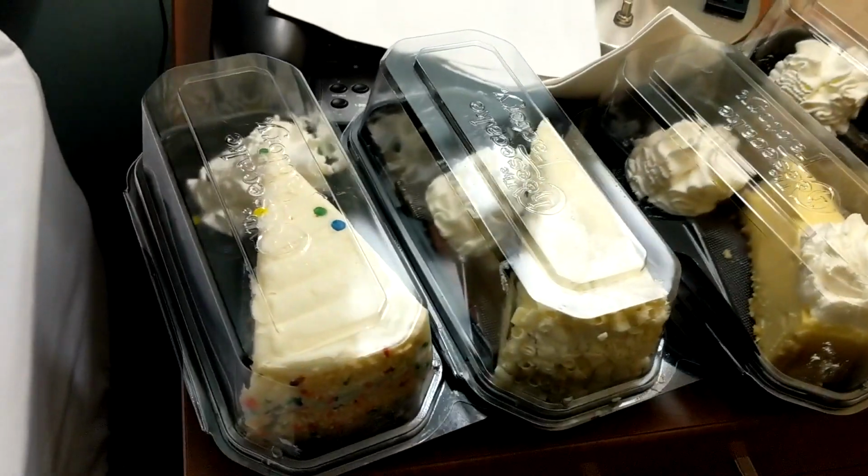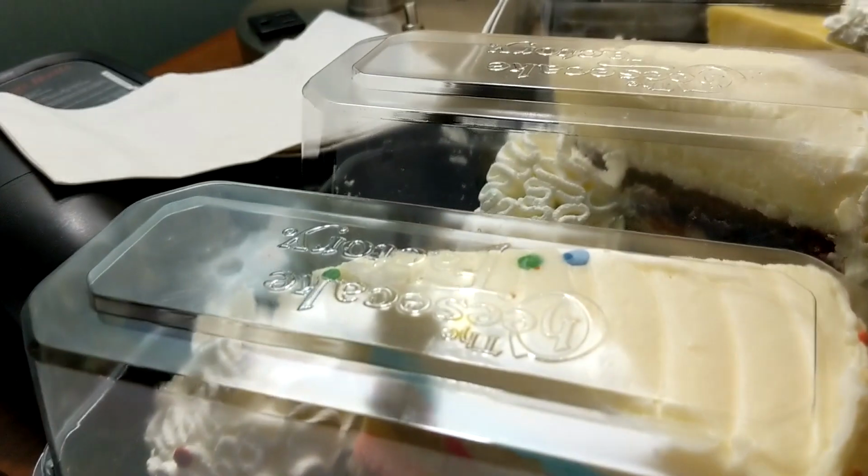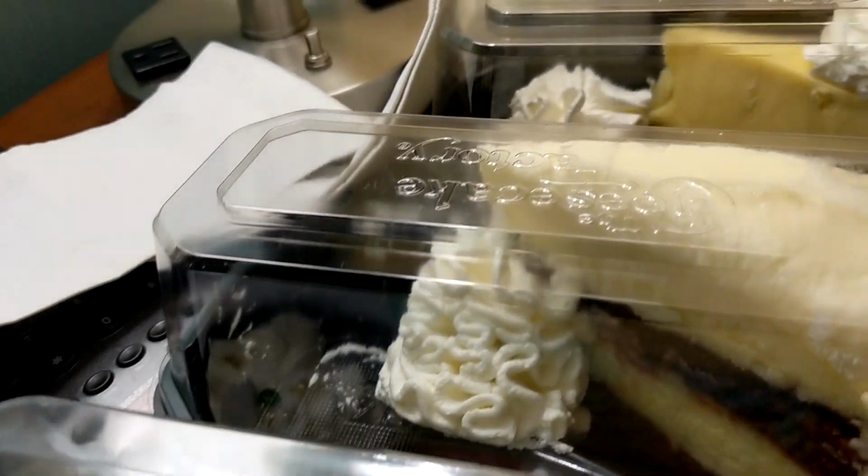As you can see here, my cheesecake. That's about it. Just get any cheesecake you want and eat it. I mean, it's simple. Just come on, guys. Just get some cheesecake and then freaking eat it.